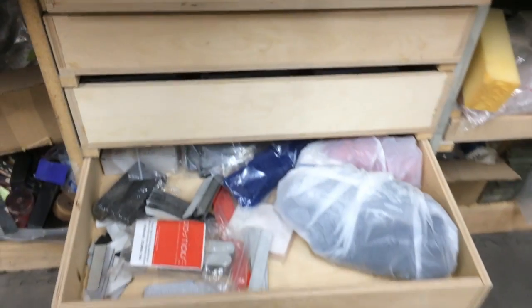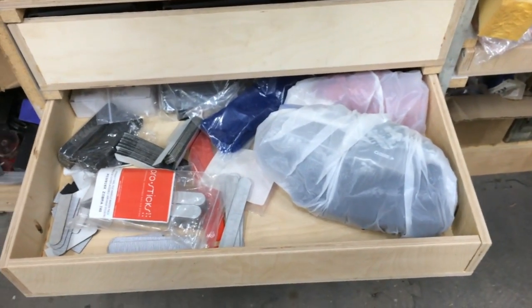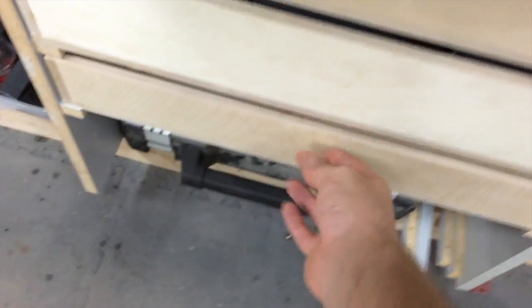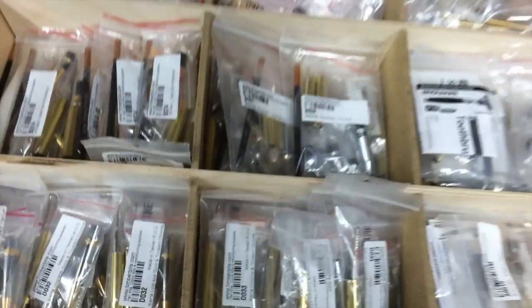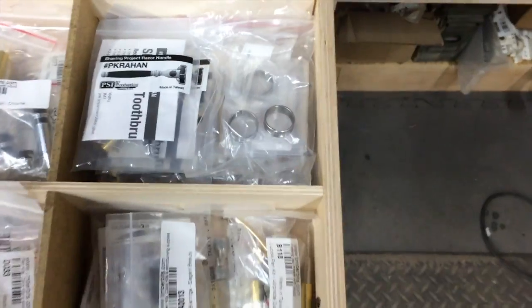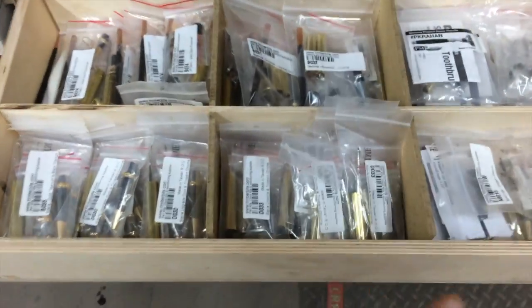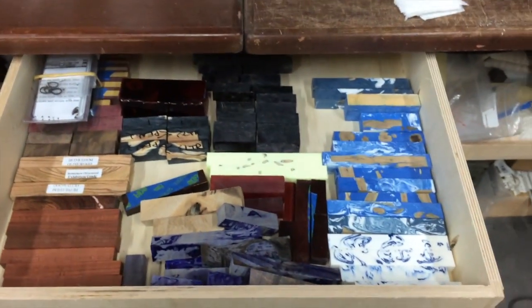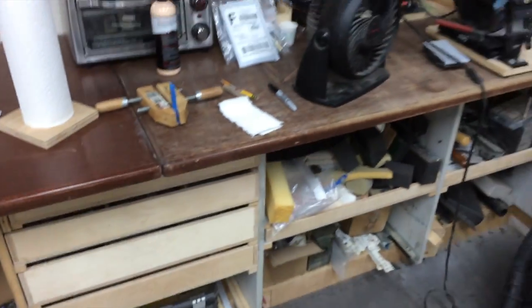So I make ring boxes and I make nail files and all kinds of stuff, and so these are just supplies for the pad for the ring and all that stuff, the crafty stuff you got to put in there. This is hardware and knobs and general random stuff, and then these are all my pen kits and ring blanks, all the kind of bushings, all that kind of stuff, turning supplies. And then up here is my turning blanks, pen blanks pretty much. So it helps to keep things at least put away.